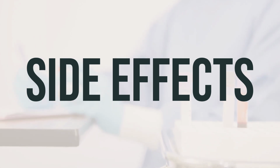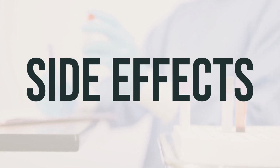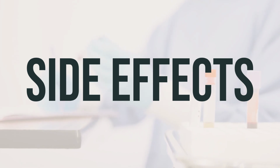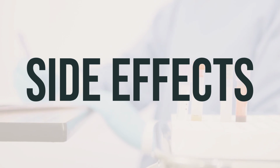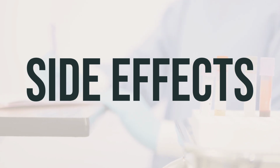In the US, you can call your doctor for medical advice about side effects, or report side effects to the FDA at 1-800-FDA-1088 or at www.fda.gov/medwatch. In Canada, you can call your doctor for medical advice about side effects, or report side effects to Health Canada at 1-866-234-2345.